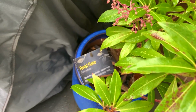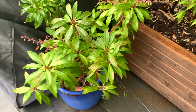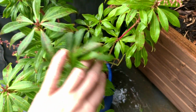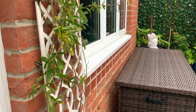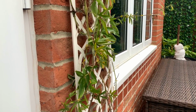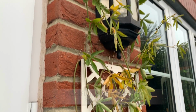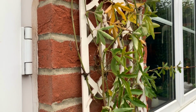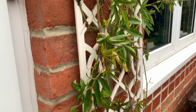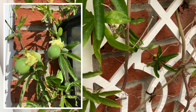It's got a forest flame here. This turns a lovely red colour over the summer. I'm really surprised to see that my passiflora has still got some leaves. It hasn't died back just yet. I will be giving all these a trim. It did produce fruit over the summer, which is really cool.